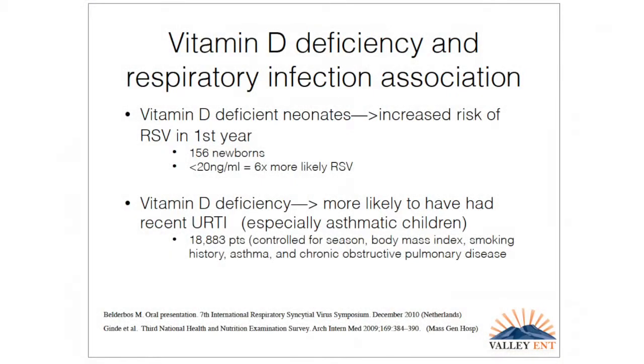So I'm going to march us through some of the papers that I've looked at over the last few years to just educate myself. A study of 156 newborns showed an association: when they were less than 20 nanograms per ml, newborns were 6 times more likely to get RSV in the first year.